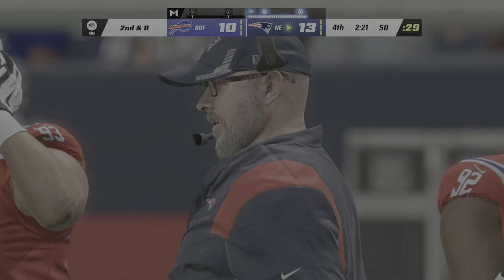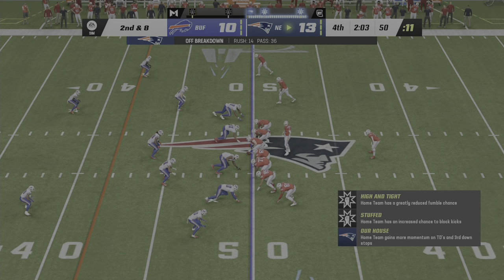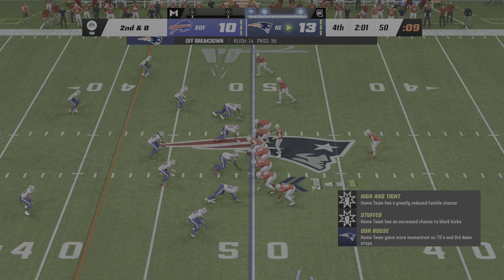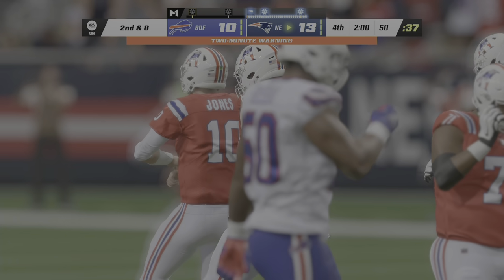Well, the objective there, I mean, yes, the positive gain, that's nice, but work some clock. Yeah, you're exactly right. But the problem for them is they're still within a possession. So they can't just sit on it running the ball. They'll have to find a way to throw it effectively as well.